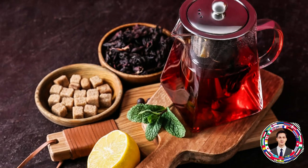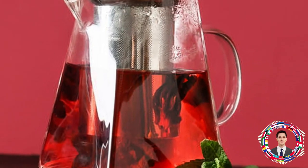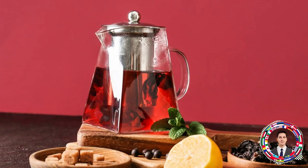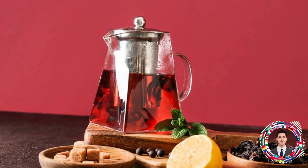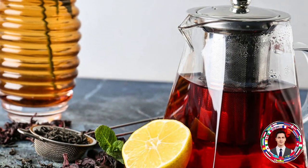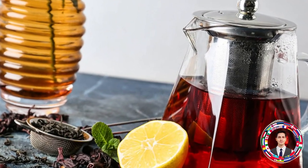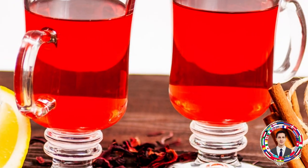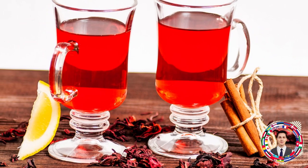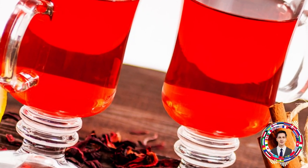The Sudan rose shrub is cultivated in Sudan, Egypt, Sri Lanka, and China. The petals are added to jellies and jams. The Egyptians believe that this infusion cures all diseases. One of its names is the drink of the pharaohs. Sudan rose has no unusable parts. Roots, stems, and leaves are used with benefit. But only buds and inflorescences are suitable for brewing.